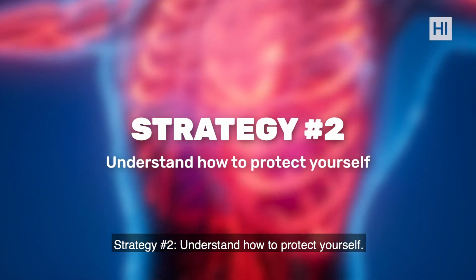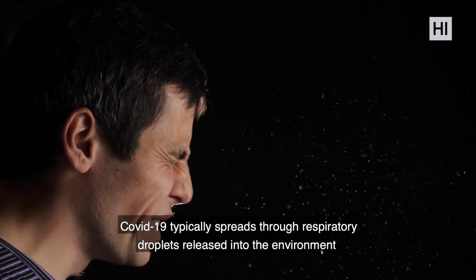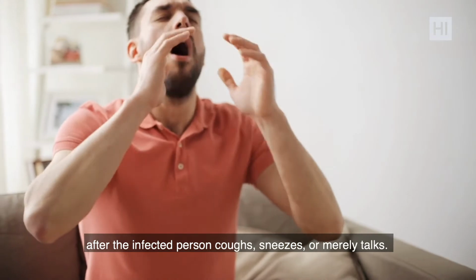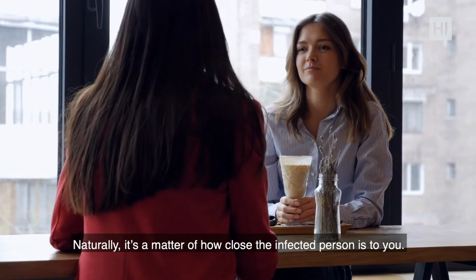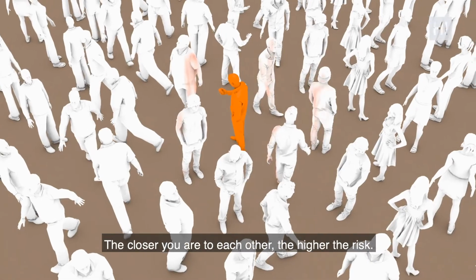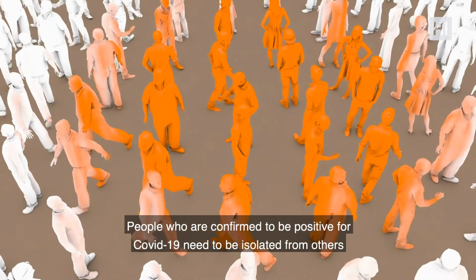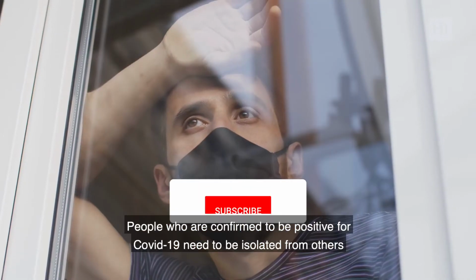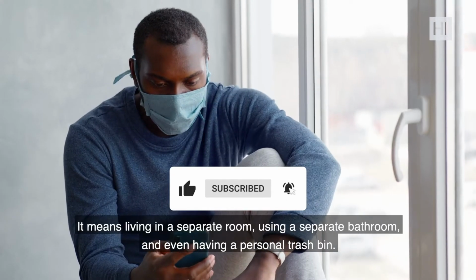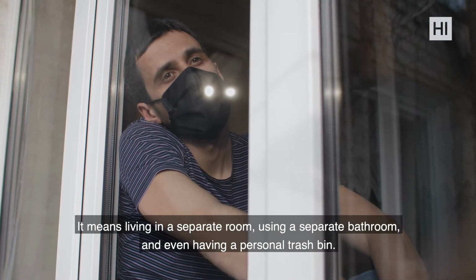Understand how to protect yourself. COVID-19 typically spreads through respiratory droplets released into the environment after the infected person coughs, sneezes, or merely talks. Naturally, it's a matter of how close the infected person is to you. The closer you are to each other, the higher the risk. People who are confirmed to be positive for COVID-19 need to be isolated from others to reduce transmission risk. It means living in a separate room, using a separate bathroom, and even having a personal trash bin.